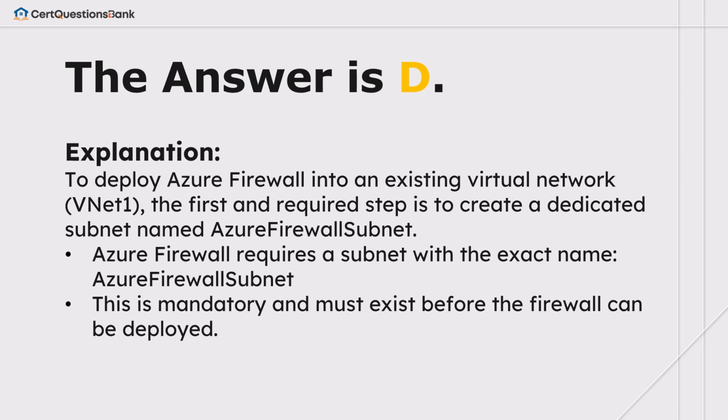To deploy Azure Firewall into an existing virtual network, VNet1, the first and required step is to create a dedicated subnet named Azure Firewall Subnet. Azure Firewall requires a subnet with the exact name, Azure Firewall Subnet. This is mandatory and must exist before the firewall can be deployed.